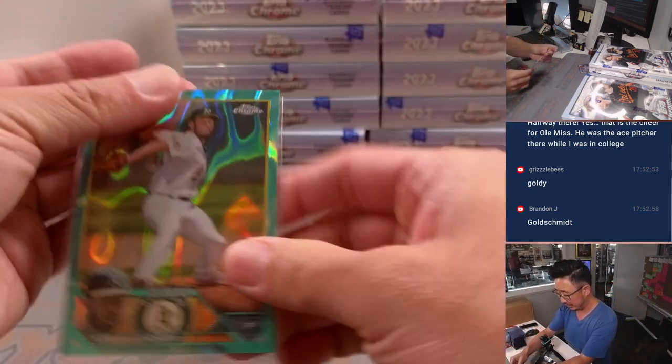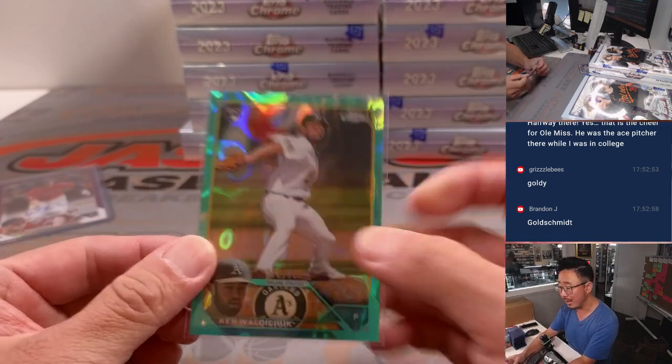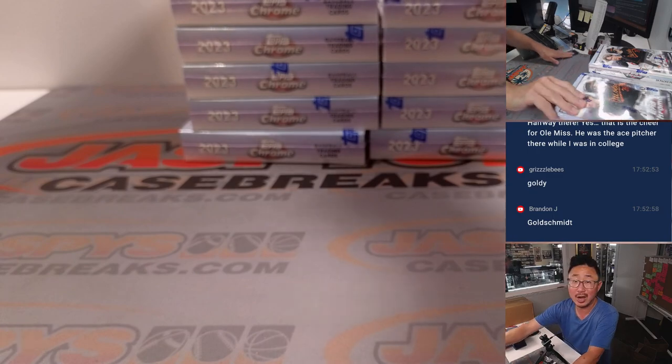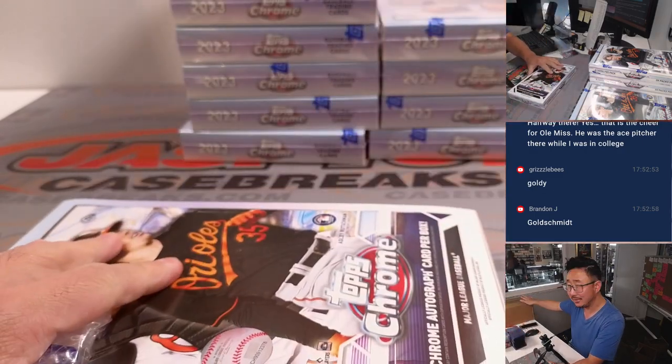Here's Ken Waldichuk for the A's. It's to Aqua Lava to 199. What are they going to do with that? We'll do an autograph recap at the end, which will be a little while from now. We got this case. We got one more.